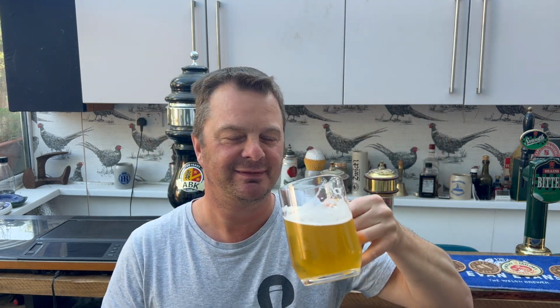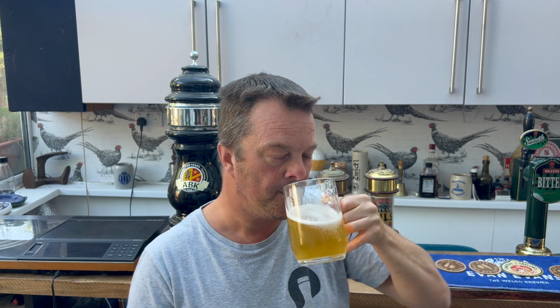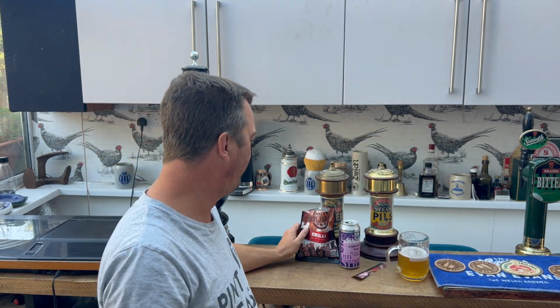So let's rate this Born Slippy Underworld Deeds Brewing Company lager. It looks good, good lacing, it smells good, tastes great. Great lager that. Reminds me a little bit of Budweiser Budvar with a little bit more bitterness. 9 out of 10 for the lager. Mike's chilli beef jerky. I like that as well. I'm going to give that a 9 out of 10 too. 9 out of 10 from Real Ale Craft Beer.